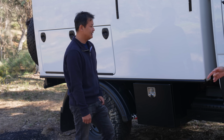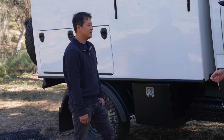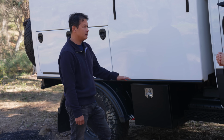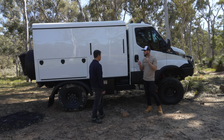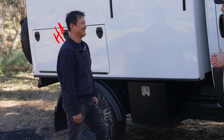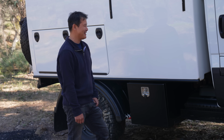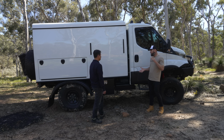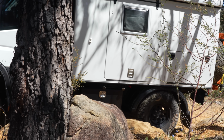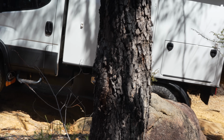Fuel capacity, what's that like? I'm running about 17 litres per 100 Ks. How big is your tank? It's an aftermarket, 155 litre tank. What was it before that? It's standard 90 litres. Wow, that's pretty small, isn't it? Yeah, you can see why we upgrade. What's your range then? About 750, 800? I'll do anywhere between 800 to, I can get up to 1,000 depending if I want to piss off everyone.